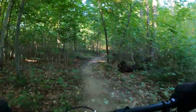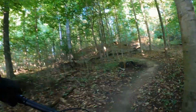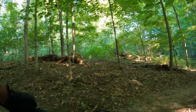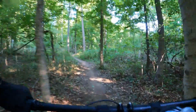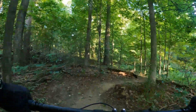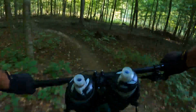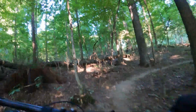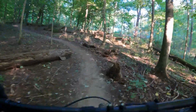So let's see. Let's go. There's one. Let's go. Got it. More climb coming up. Not too bad. Trees are kind of tight in some spots, so you have to make sure your handlebar fits between the trees. Another climb. Yeah, let's go.